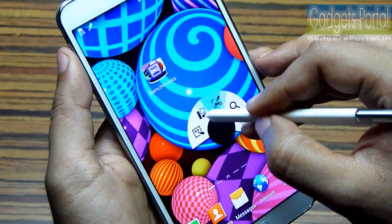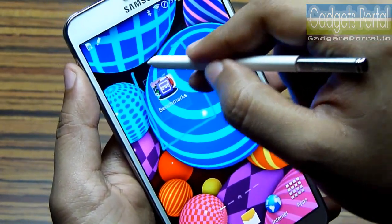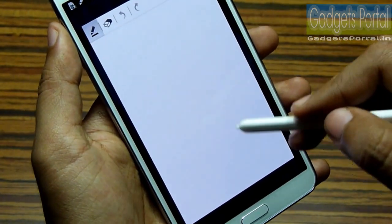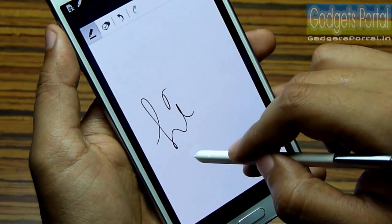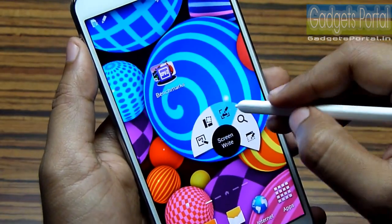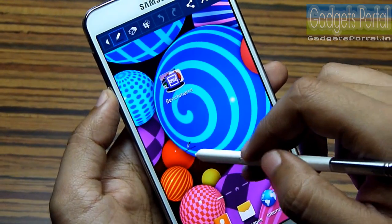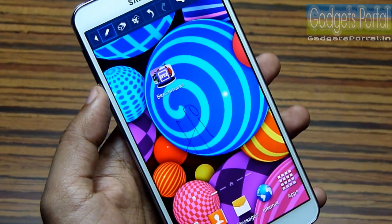On the air command wheel, there is another option called scrapbooker, and with the help of this, you can save anything on the phone, whether that is an image or text content on the web, and even YouTube videos. You can also take some notes as well. The pressure sensitivity of this S Pen works extremely good. There is another option called ScreenWrite, which basically takes a screenshot, and you can also annotate on the screenshot. This is very helpful in the maps for giving any direction.